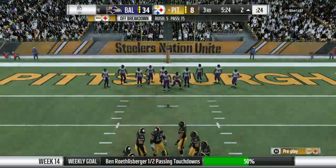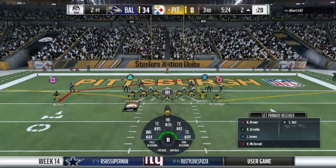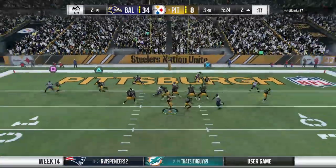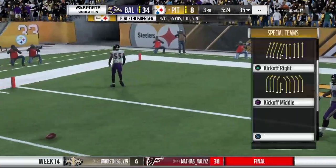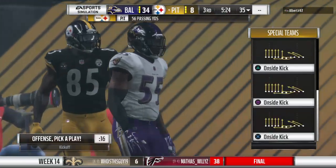And they'll get set here looking for the 2-point conversion. Here's Roethlisberger. And that'll be incomplete. Protection was great. He had time to set up a campsite. But in the secondary, though, they were ready.